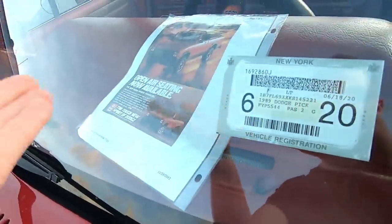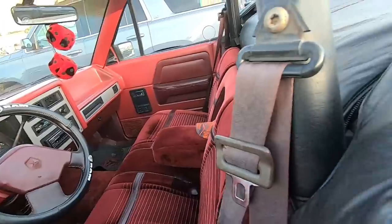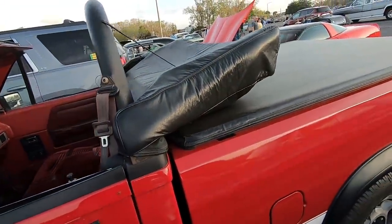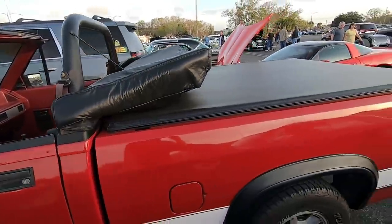All right, or I guess just the Dakota convertible. Same interior as his too. Same color scheme and all. But yeah, you could buy a convertible Dakota. I don't think they sold very well. You rarely see them, but this is a factory option you could get on your Dakota.